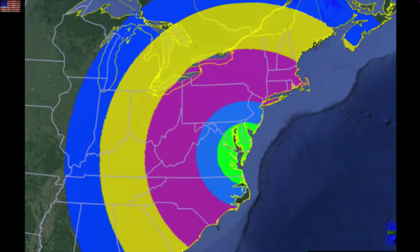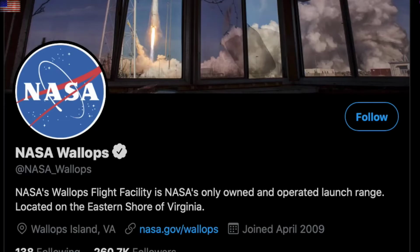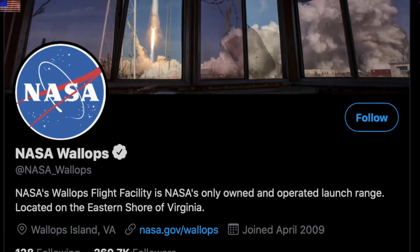Mentioning this again, the Black Brant 12 rocket launch from Virginia is now scheduled for no earlier than tomorrow evening. Read about it at their Twitter page. Get out and see the show if you can.